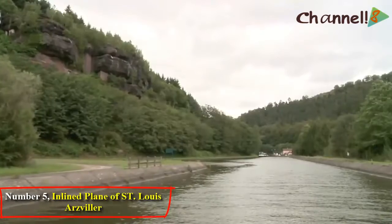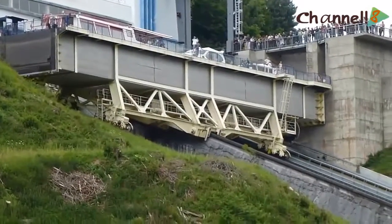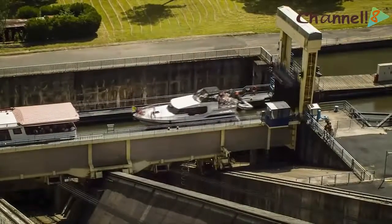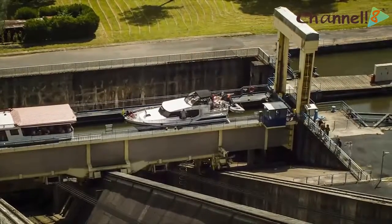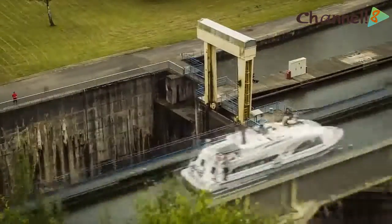Inclined plane of Saint-Louis-Arzviller. It was built in France to save a slope of 44.5 meters, and avoid having to cross through 17 locks for 4 kilometers. To complete this route had a full day of travel, so it had an impact on costs.